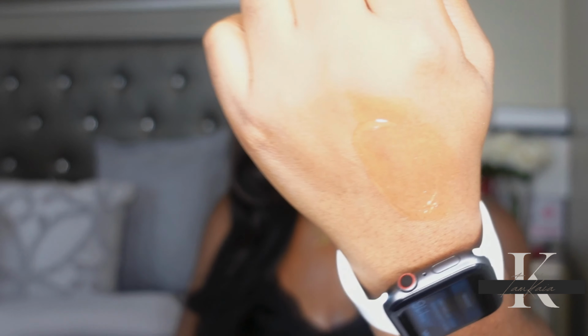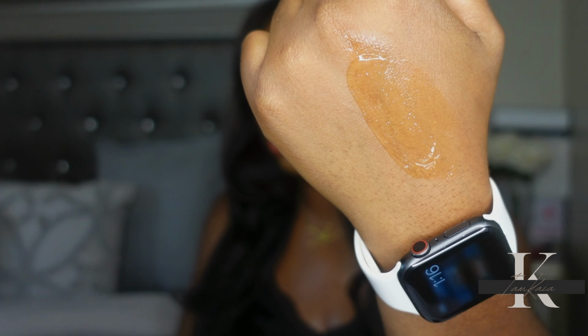No, you have no glitter at all. Let me swatch it for y'all to show y'all. This is what it looks like swatched, so you really don't see any glitter. This is just a nice primer to wear when you're really trying to smooth the texture on your skin. I highly recommend this for all skin types and for all ages. This is a really nice primer.